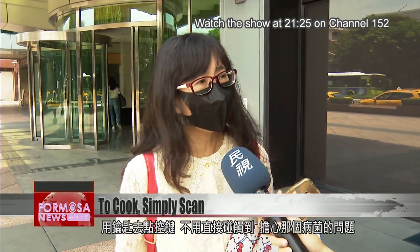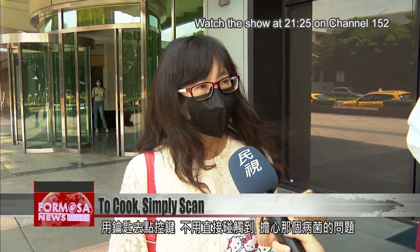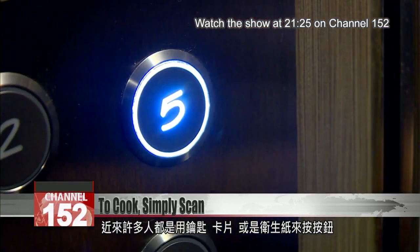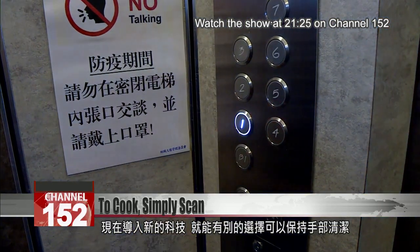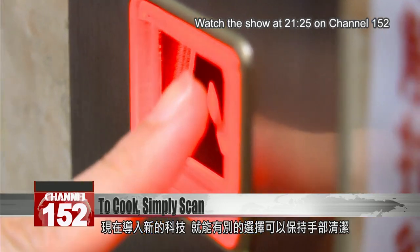I use my keys to press buttons. No need to make direct contact with it or worry about germs. These days, people find themselves using keys, cards, or tissue paper to press buttons everywhere they go. But new tech is offering a thoughtful alternative to those who want to keep their hands clean.